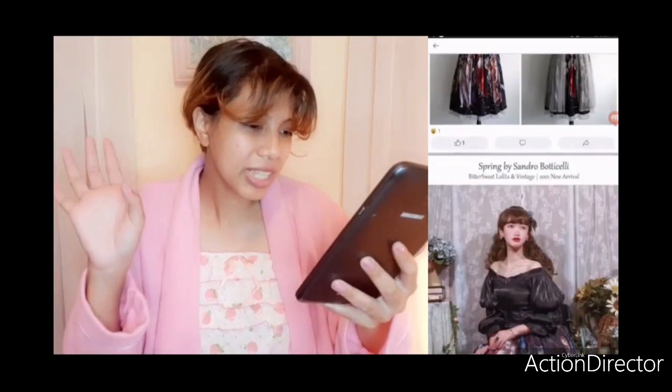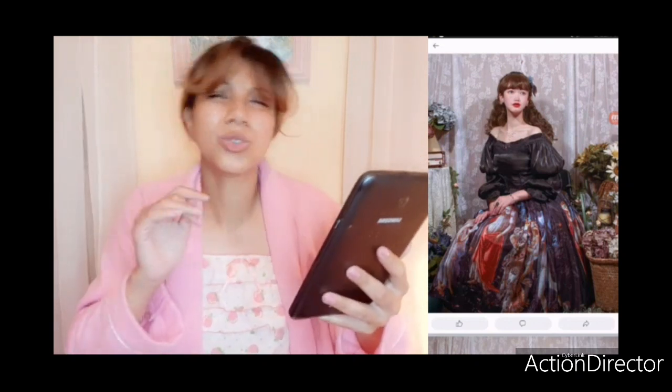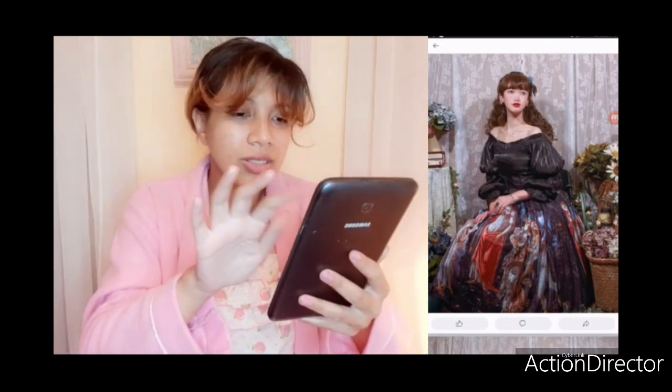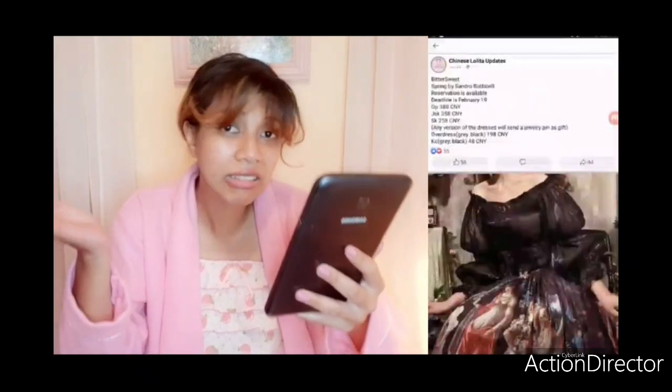The problem is, I know that the skirt and the dresses are very simple, but I like the print so much that I don't mind. Plus it's super cheap, it's only like $50, I think, $50 to $60, so yeah, why not.